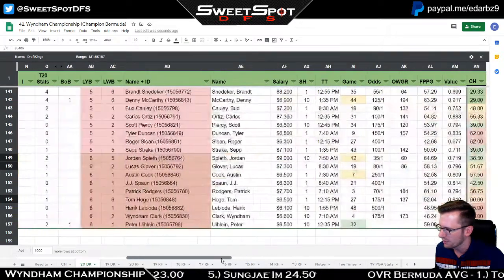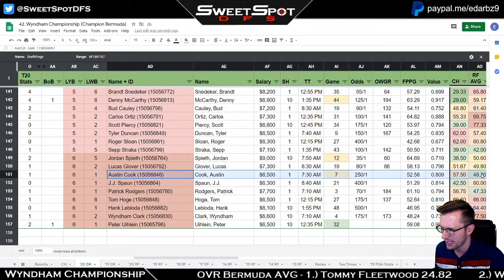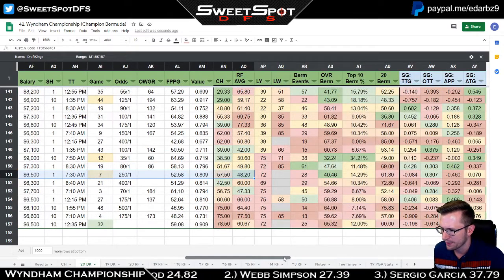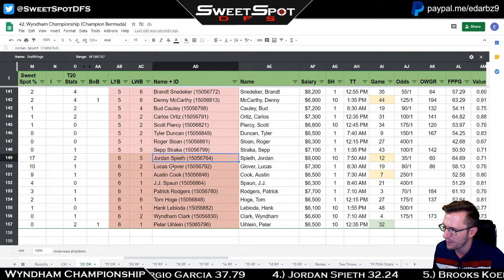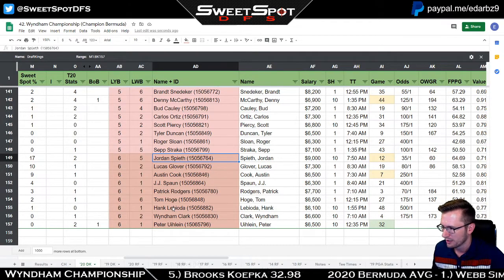I think it's recent form. Austin Cook, really, 48.2? Okay. That's obviously including the Barracuda. Interesting. Okay. Well, either way, this last year 6, really difficult to kind of go with. I might just pick 1 or 2 golfers from here and just pepper it, you know, just use them the entire time.